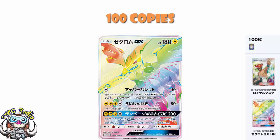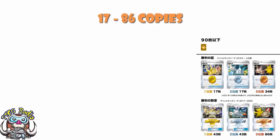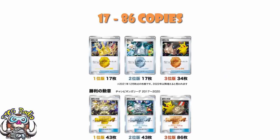And then the last one is cheating a little bit, so we're not going to spend too long on this, but we've got the actual trophy cards, which are given out when you get first, second, and third place at the big tournaments in Japan, like Nationals, Champions League, things of that nature. You can see on the screen here that the numbers are not quite the same for all of them. You will notice that that third place card has double the number of the first and second place cards. That should not be a coincidence, because of course you get that for finishing third or fourth.